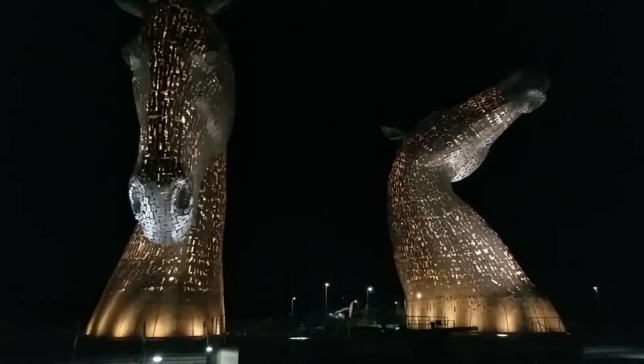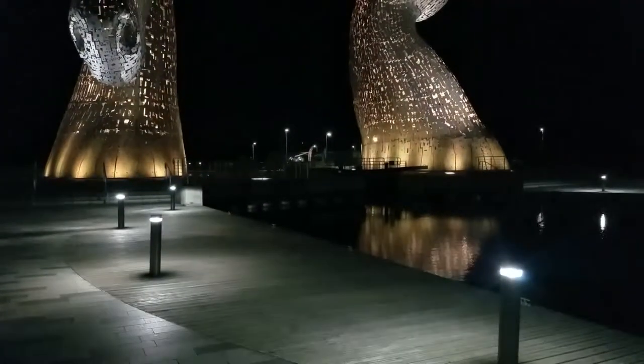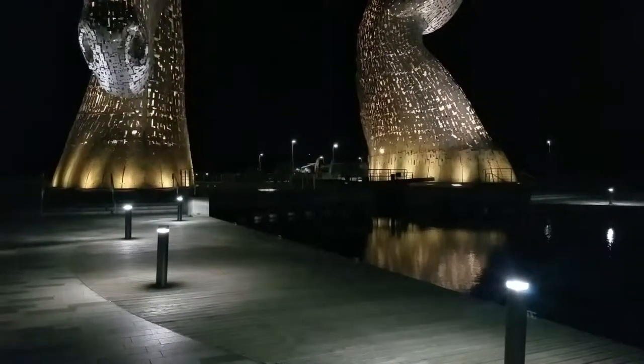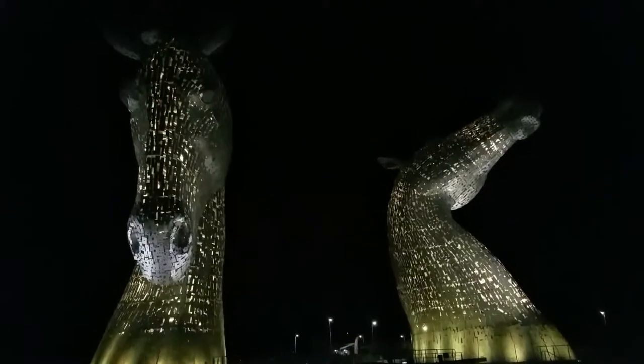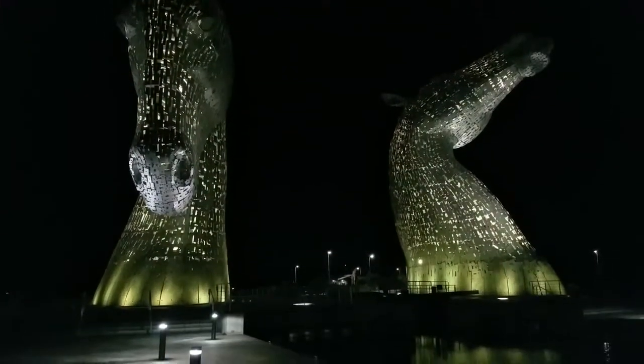Mm-hmm. Yeah, I've just noticed the canal lock right there. You can kind of see it now. You can boat right through, carry on in your little boat. That looks like a wooden bridge, so maybe not that way, but. Maybe. Or maybe. You can even go to the horses and do a U-turn in your boat. Yeah, and over there. Boom!